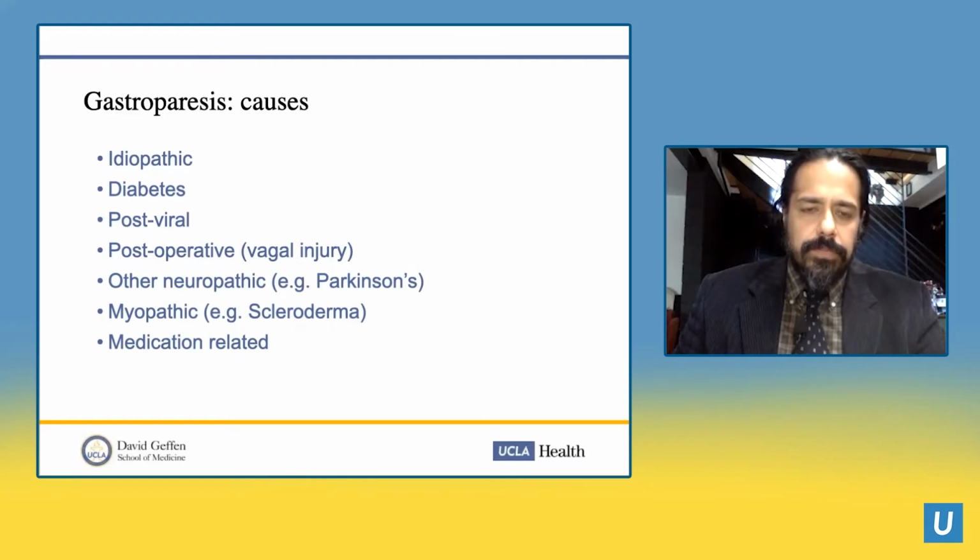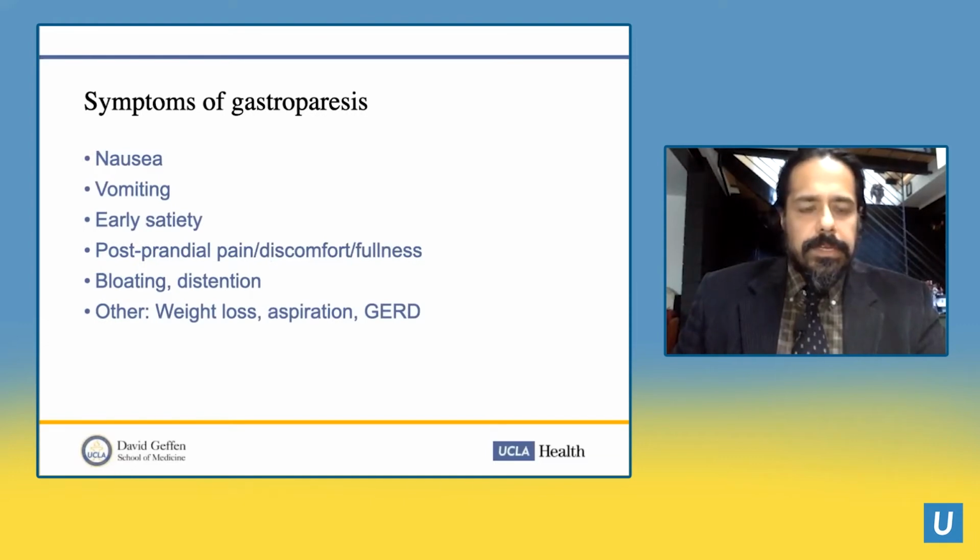One that we may be talking about with our patients is a post-operative vagal-mediated injury. Other causes include neuropathic syndromes such as Parkinson's disease, myopathic syndromes such as scleroderma, and medication-related causes, primarily opiates. The cardinal symptoms are those that one would expect: nausea, vomiting, early satiety, postprandial pain, fullness, discomfort, subjective bloating or objective visible distension. There may be associated weight loss. There may be aspiration and uncontrolled reflux as a result of poor emptying.